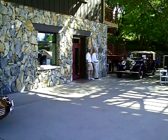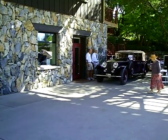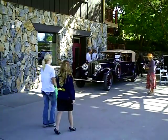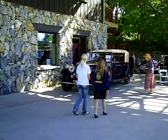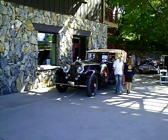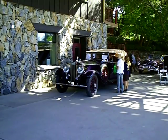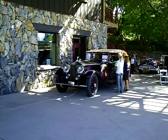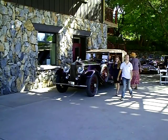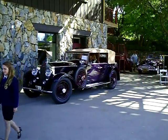In our Rolls-Royce and Bentley class, Ray Gibson from Turlock, California with a 1930 Rolls-Royce Phantom II Hooper-bodied all-weather tourer. Beautiful car. You notice there's a plate on the front of this car that indicated it had taken part in the Pebble Beach Motoring Classic, which means it drove from Seattle to Pebble Beach recently and completed the trip without a hiccup. Beautiful, beautiful.